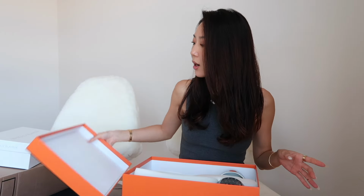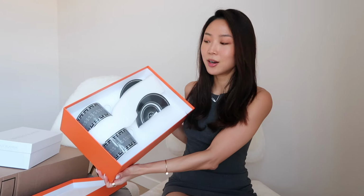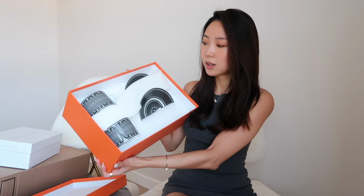Okay, next we have Hermes. I've mentioned this so many times, but you guys know how much I love Hermes tableware, and I do use them every single day. So I guess this was bound to happen, but I did end up breaking one of them. It's not the first time I broke their stuff because I use it every single day, but this is kind of a replacement purchase. Here we are, the H Deco Black Breakfast Cup and Saucer set.